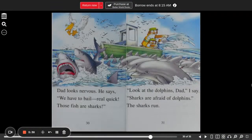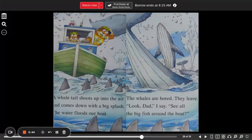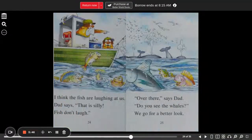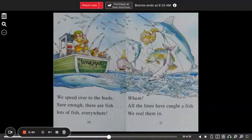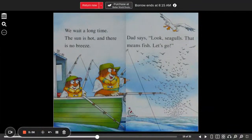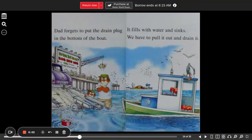I mean, look, they got to see dolphins that chased away the sharks that were circling them, and they got to see whales, and they got to catch all those fish. Well, almost catch them. Had their lines all tangled up. And they were becalmed for a while. They almost sank their boat.